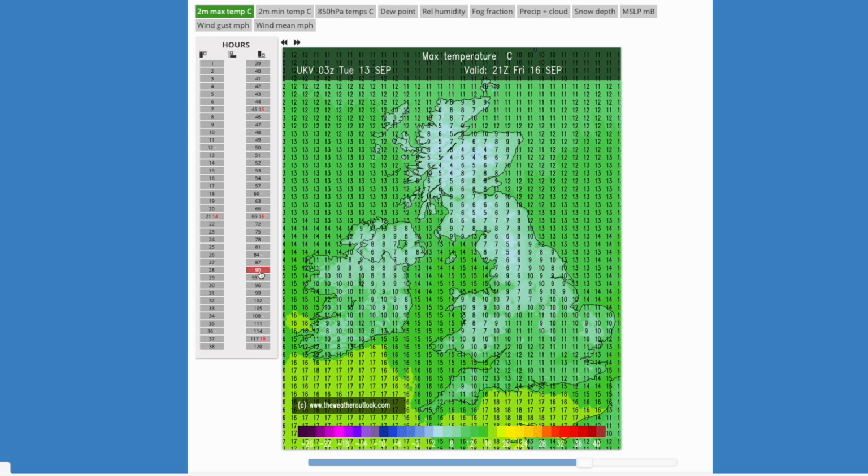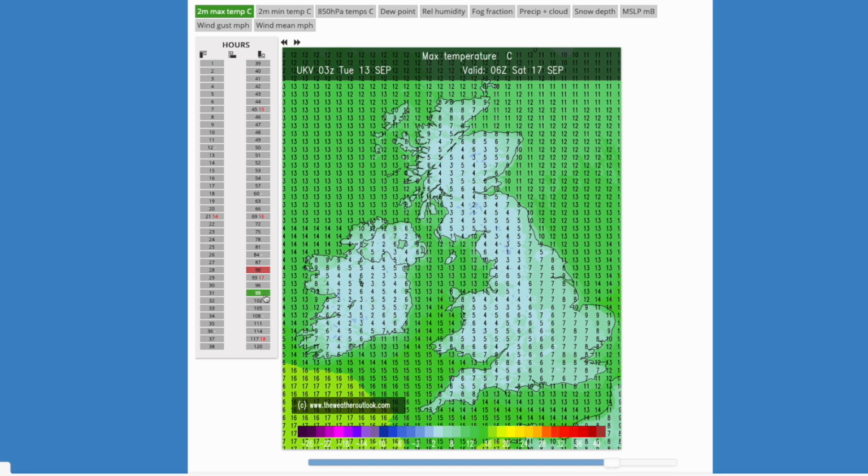And overnight Friday, look at those temperatures starting to really drop away. So by 6 a.m. on Saturday, widely mid single digits. Many areas perhaps dropping lower than that, below 5 degrees, and some showing around freezing or 1 or 2 degrees. So a very cold night there, Friday night.